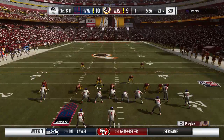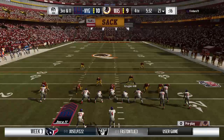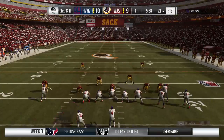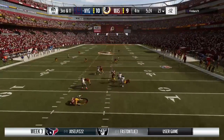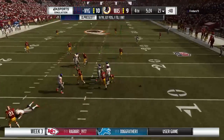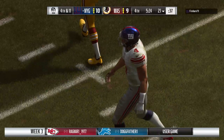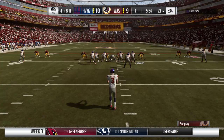Here you go, 46. On 3rd down, it's Prescott. And this is going to be incomplete. See, I'm not quite sure how to judge that one. Maybe didn't have enough legs underneath him. Mechanics might have been off. Maybe some fatigue. That one came up short.